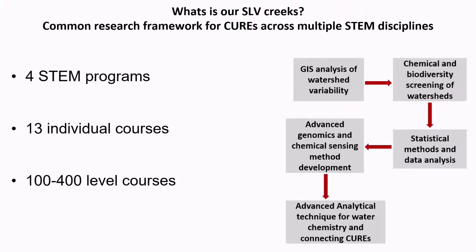And so we have this pathway that we think about through these different courses. Different students are going to go through these courses at different times, but there's just a variety of activities that we can do with this common research framework that we have here.